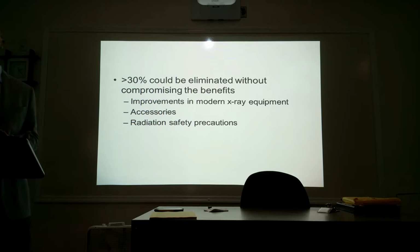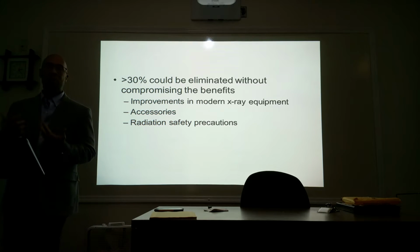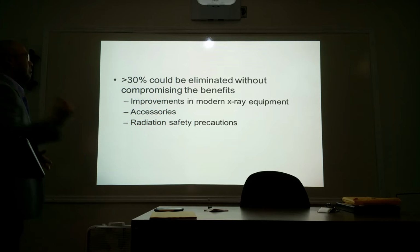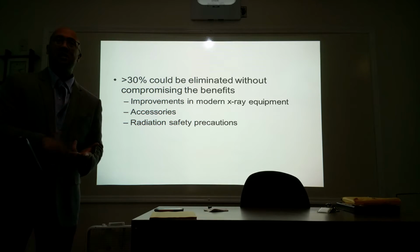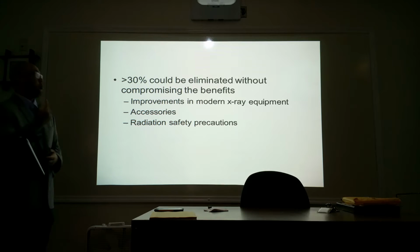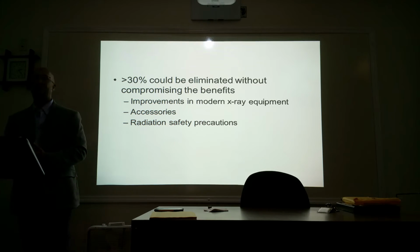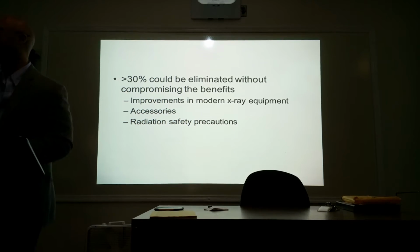Greater than 30% of the exposure that we are receiving through man-made radiation, again we're talking about X-rays here, can be eliminated without compromise of the benefits. Up until this point, we've talked about the improvements in X-ray equipment. We've talked about the 3-phase generators, intensifying screens, the speed of film, computerized radiography. Okay. Everything that we've done so far has benefited our patient. We're getting good quality images while maintaining or even lowering the amount of exposure that our patients are receiving. Okay. What we're going to be talking about now is radiation safety precautions. How are we going to protect our patients, and how can we protect ourselves from these exposures?